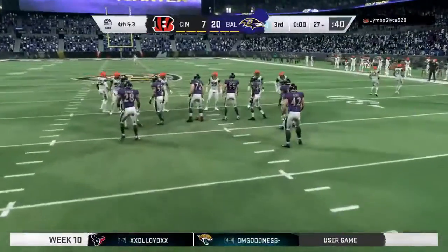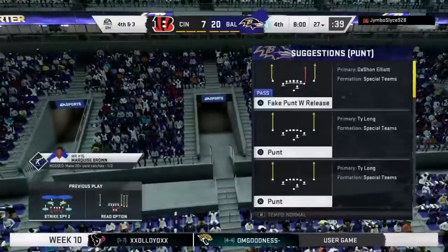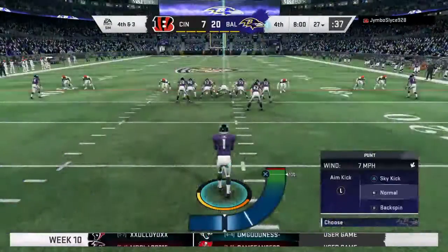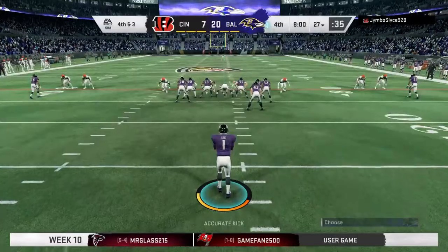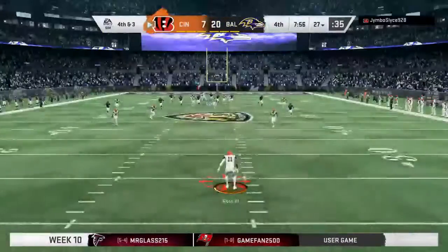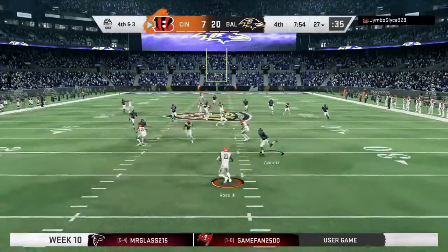Here's Ty Long now as he's on to punt for the fourth time tonight. That's the end of the third quarter. Here's Ty Long now as he's on to punt for Baltimore. He's averaging just under 50 yards a punt as he gets this away.